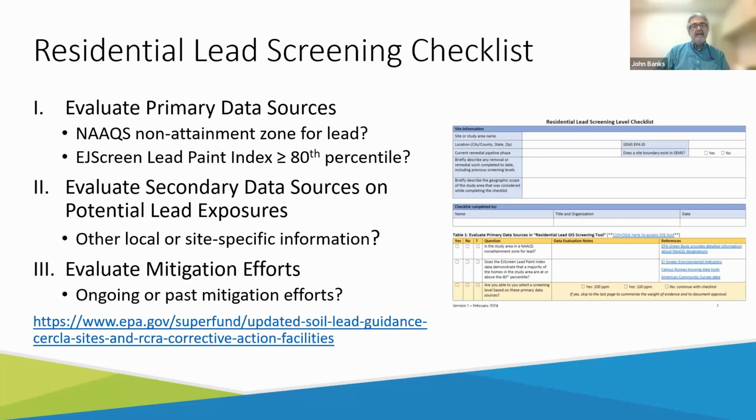You would then use a weight of evidence approach based upon these lines of evidence to determine whether or not the 200 or 100 part per million risk screening level is appropriate for your site, and document that decision in the checklist. The checklist is then signed off on by EPA Remedial Management. Next slide, please.